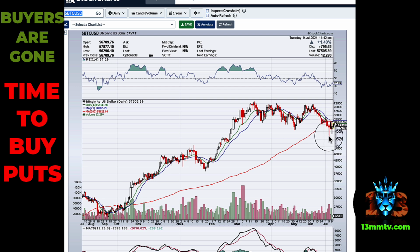This time, if it's going to stay here under this orange line for a few more days, it is over. Okay, if we stay under the orange line for a few more days, there's no probability that Bitcoin will not first drop lower. So 49.5 is where we're looking to go calls on that, guys. But very important is this.